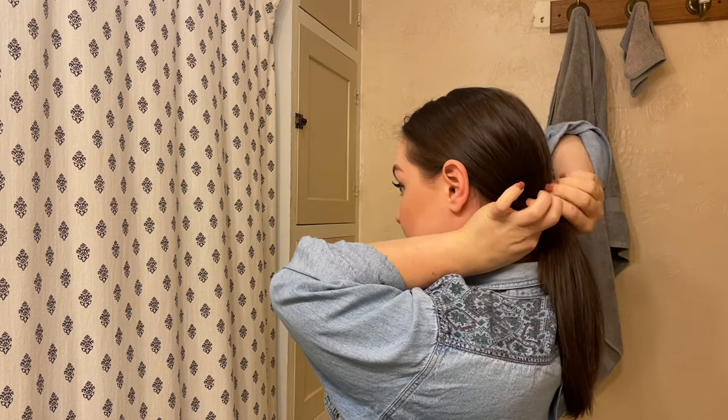So first, I think I want to get a length. And what I want to do is, I want my hair to barely fit in a ponytail. So I'm going to do like a half-ass ponytail here, and then grab that, pull it out, and see where that falls. Ooh. It might not fit a ponytail because I want it to be like here. Let's just do it anyway. Whatever. Who cares?